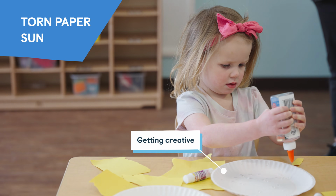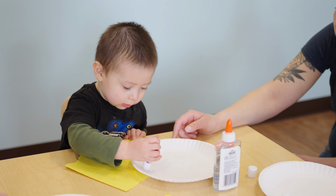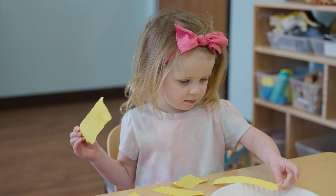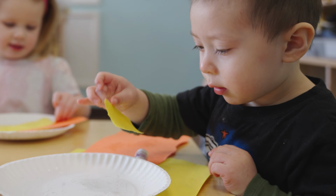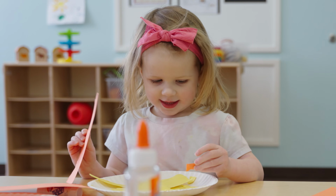We're getting creative in our Discovery Preschool classrooms. Here, preschoolers are making two-dimensional scenes. This hands-on activity is great for creative expression while helping with physical development and language and literacy development. Practicing their fine motor skills by tearing paper and using glue, they're also working on naming the shapes.